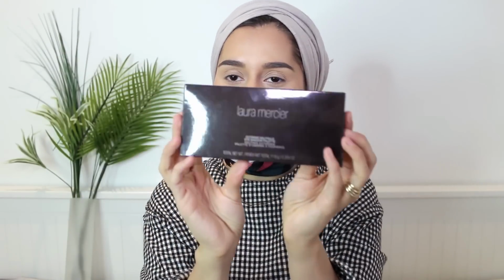So without further ado, I'm going to be trying out the Laura Mercier Extreme Neutrals eyeshadow palette. Here it is. I haven't even opened it up, guys. In case you haven't noticed, I've done my full face minus eyes. I've left my eyes completely bare because we're going to try out a look, whatever comes into my head after looking at the palette. See how it turns out pretty much.